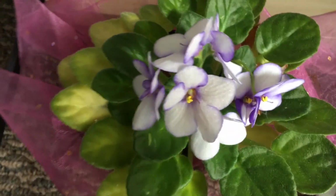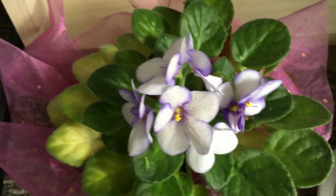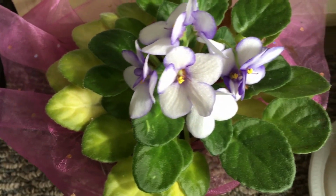And this is my third one with white flowers with the purple edges. Beautiful, isn't it?